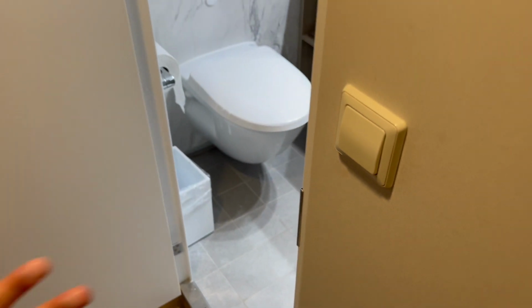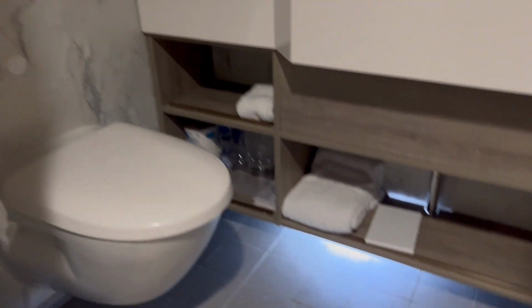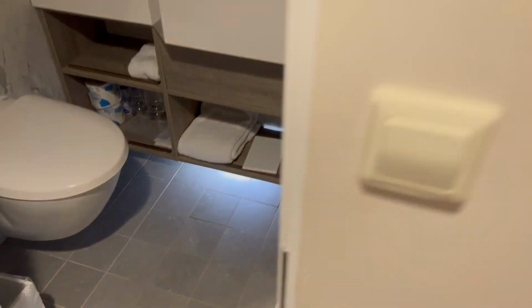The really nice thing, and I love this about this type of restroom on board, is that when you close the light, it does have a night light down low. So good and bad here. The good is you never have to worry about not being able to watch your step when you're going from the bed in the middle of the night to the restroom. The bad is it does give some glow into the room.